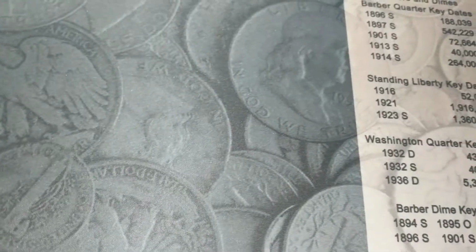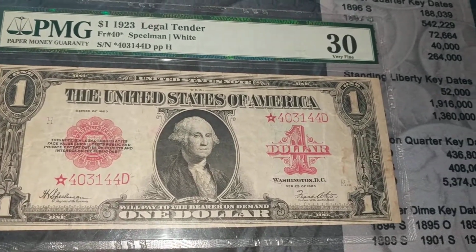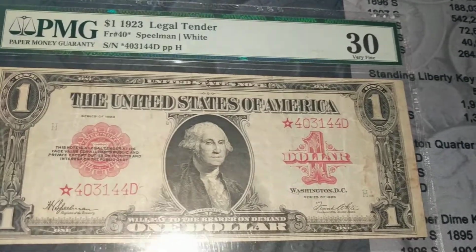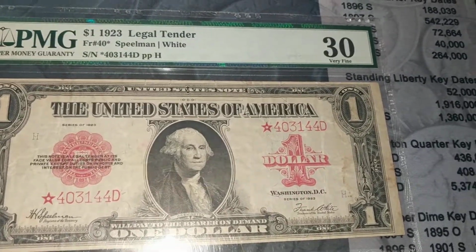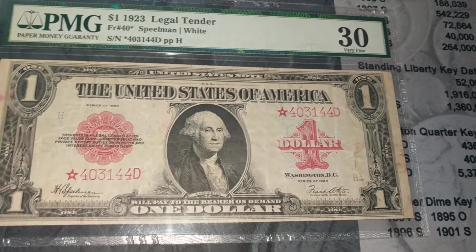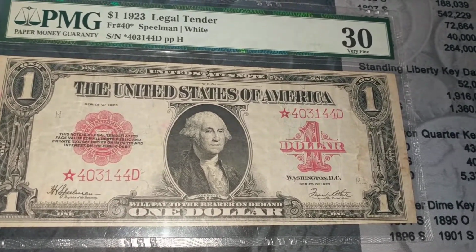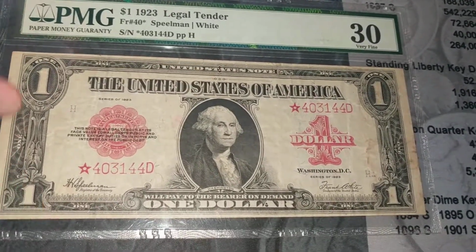Okay, next we have, let me get it here, the 1923 large size legal, and it's a star note as well. So this is probably one of my more valuable notes, just because the star version of this is really, really hard to find. I've been watching Heritage and watching eBay and stuff, and there's a group of about 6 that all came from the same sheet of these that are all that MS63 to MS66 range, that are all stars, and they're going for $4,000 and $5,000. So pretty cool. But yeah, this is one of my favorites that I own.